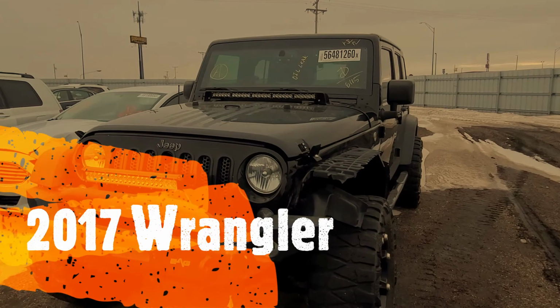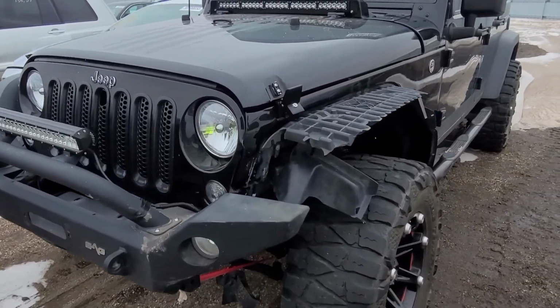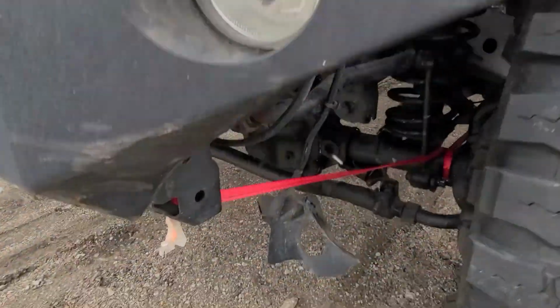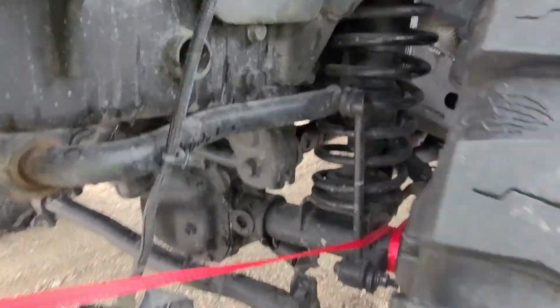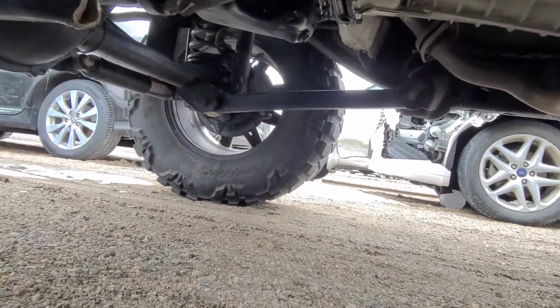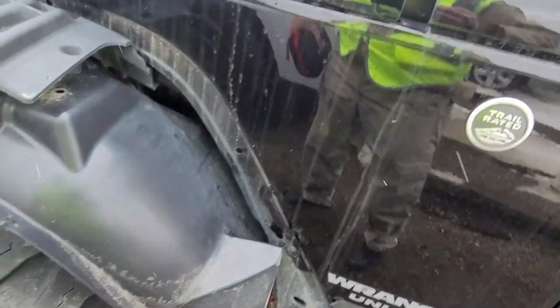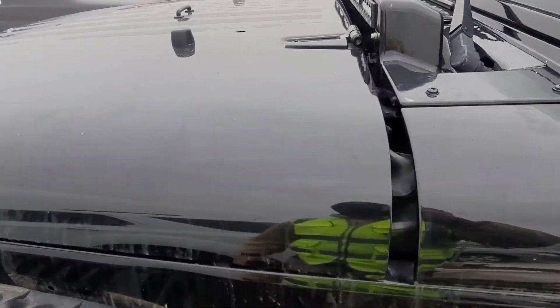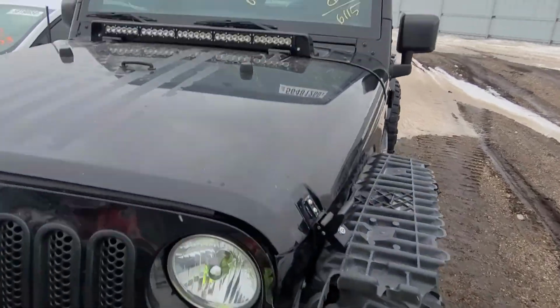So here's a nice 17 Jeep Wrangler Unlimited four-door Sport. Obviously hitting the front here, but more importantly, it got hit on the axle so hard it broke the front lower control arm and the shock. Control arm broken. And if you look close, it also pushed everything back hard enough to crack the oil pan, leaking oil. Hood looks a little bit misaligned. Definitely not really drivable.